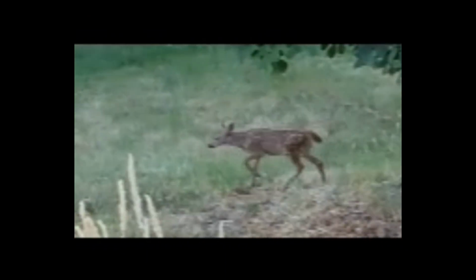This first capture comes from my sister Allie in rural Oregon. As you can see, the video quality is not great due to it being a cell phone camera. However, the fawn is absolutely sweet, and I thought you would enjoy it.